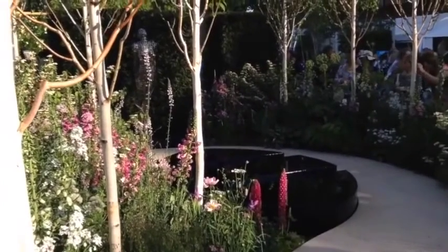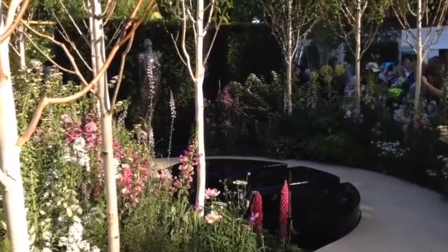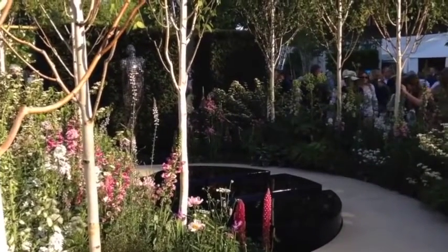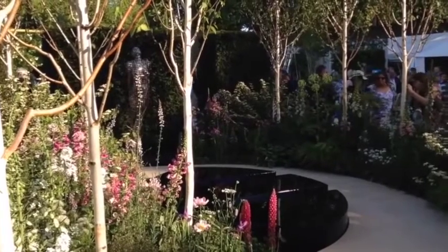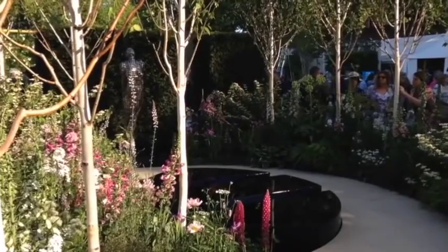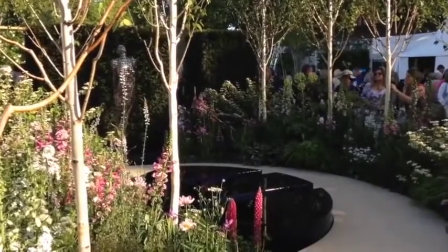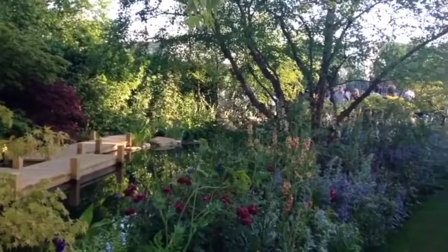Another trick the designers used very successfully was to put in large planting. They weren't scared to put in trees in relatively small spaces. And again, that plays with your mind a little bit because you're used to seeing trees in big spaces, so you automatically assume, oh right, okay, the space is big because there's lots of trees. And also the vertical element of the tree, having something that draws your eye up. So again, that prevents you from looking straight down to the very end of the garden, which makes the space look larger.